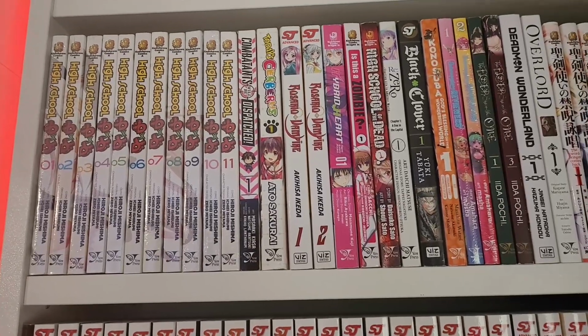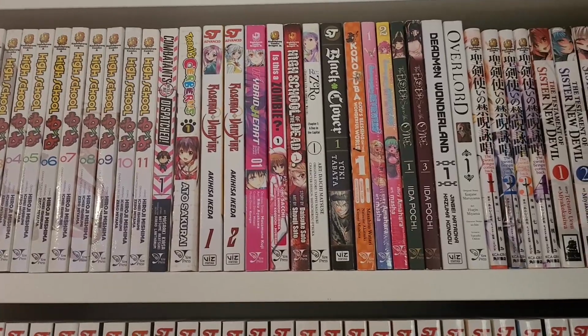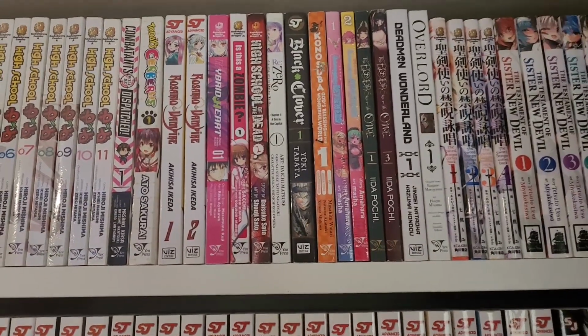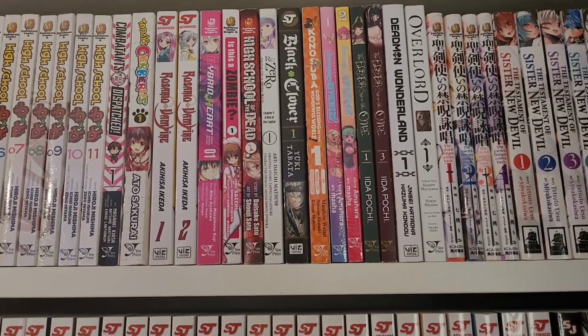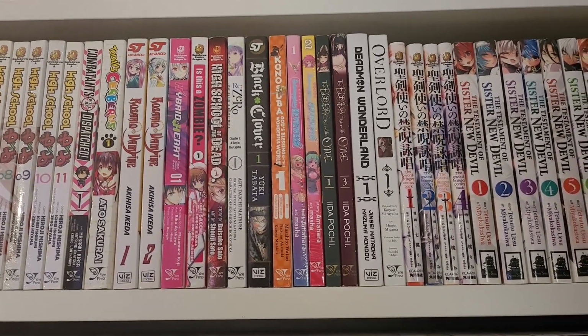We'll quickly go through these. Combatants will be dispatched. That was funny. So today's Cerberus, good read. ReZero and Vampire. Hybrid X Heart is just filthy. Is this a zombie comedy? High School of the Dead. If you've watched it, you know. ReZero, love it. Black Clover, got that in a loot box like a couple of years ago.